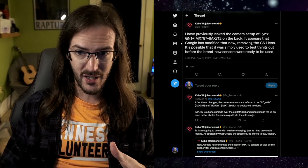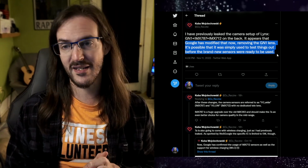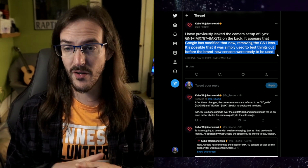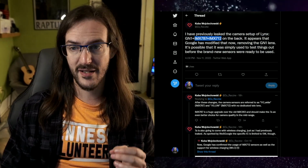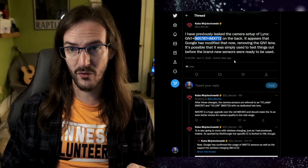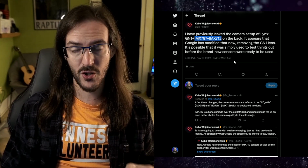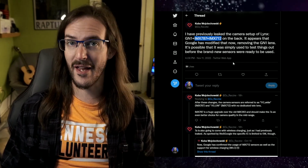Well, now it has been modified. What Kuba has data mined has removed the GN1 lens, leaving us with just the 64 megapixel 787 and the 13 megapixel 712. That is why we are now pretty sure this is actually not a Pixel Ultra, but a Pixel 7a.